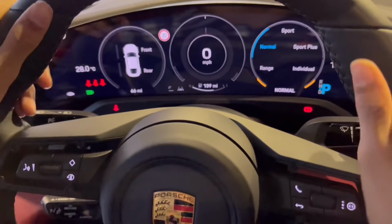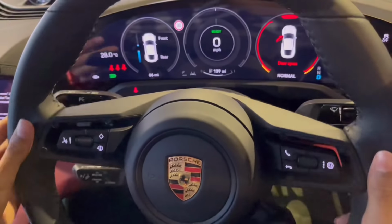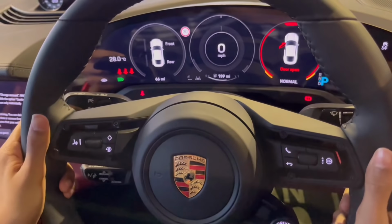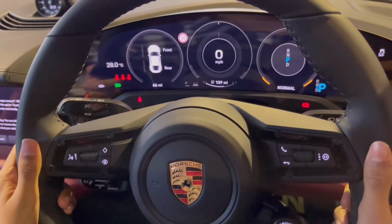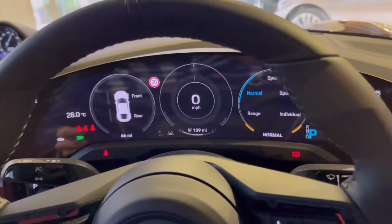Another cool feature is the steering is not going to move until you put the car on drive, and then it's going to move. If you put it back to park, it's not going to move. It's stuck. So the car is racing because it's on Normal mode now. And this is for the full RPM.